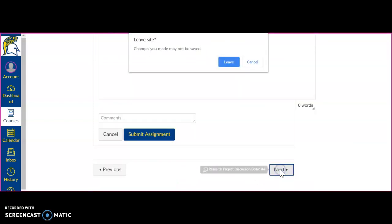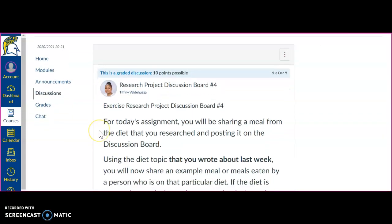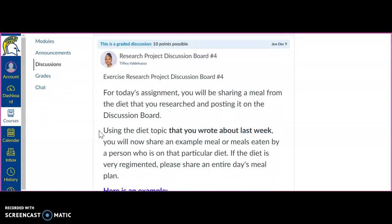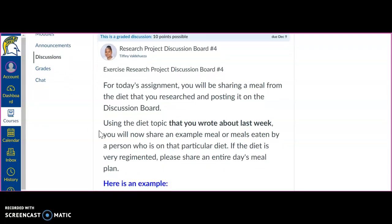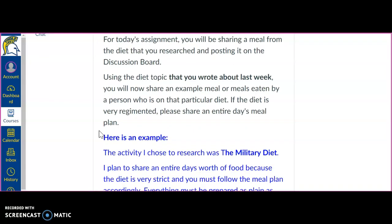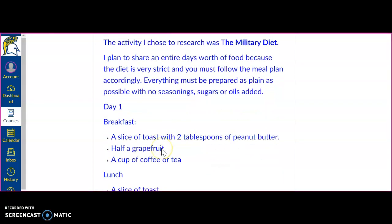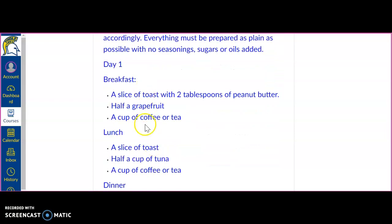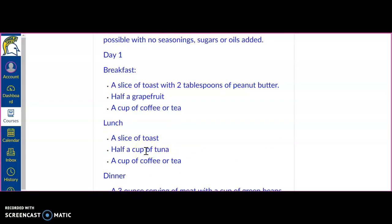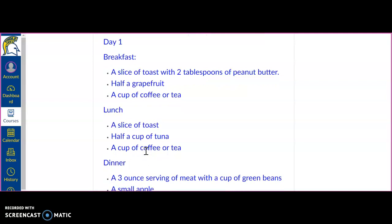Okay, so once you're done with that, your last assignment for the week is going to be your research project discussion board. So you guys researched another diet topic last week, and you're going to use that diet topic to post a meal or meal plan, either or. So here's my example. If I did the military diet, I just posted everything I would have eaten for day one. So I included that. Make sure you're as clear as possible. So if somebody did want to try the diet, they know exactly how to do it. Or if you shared a meal, write down exactly what goes into the meal, how to prepare it. So that way if somebody wanted to prepare the meal, they could do it.